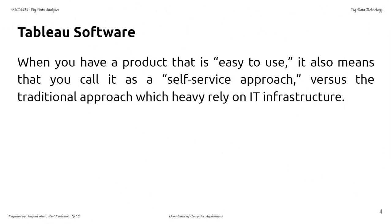Tableau software is one of the most commonly used software, and most of you might know about it. They usually say that when you have a product that is easy to use, you call it a self-service approach. When you call a product easy to use, it means we should not need a manual or somebody to help us work on it. We should be able to self-serve. Any user should be able to work by himself, compared to the traditional approach where we heavily rely on IT infrastructure.